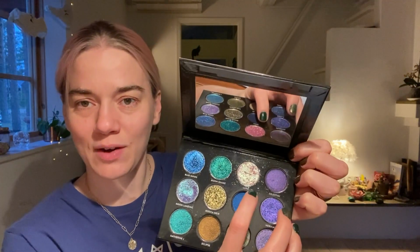Okay, so this is a favorite palette and a favorite shade. It's from the Gal on the Moon palette by GlossGods. I love this palette so much. It is so gorgeous. Oh my god. So the shade randomized was Luna, which is that one.